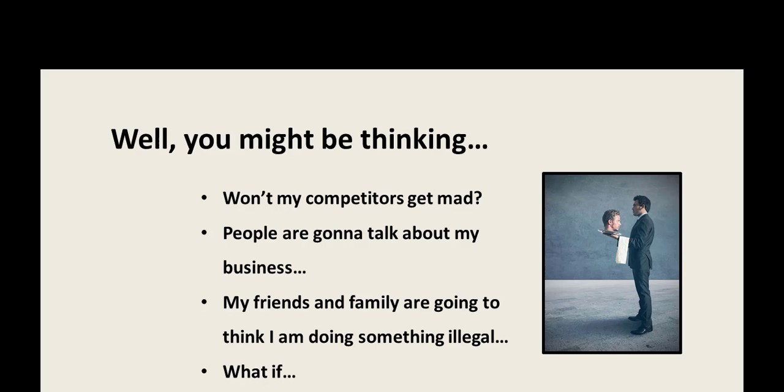Then the other thing you might be thinking is, what if the environment changes? What if the laws change? What if there's a new president elected? What will happen to my business? Well, all of the things that you learn in Customer Catcher help you to become resilient so that none of those things worry you anymore. You get the confidence to know that no matter what happens, you've got it covered. You know what to do. You know how to do it. You've got a loyal group of customers that are going to come to you no matter what. And you just don't have to worry about what changes around you because you've set yourself up for success.